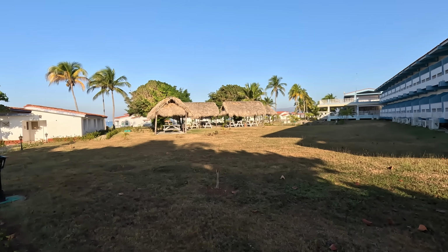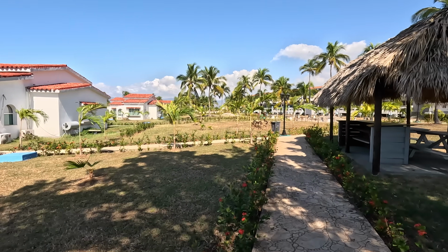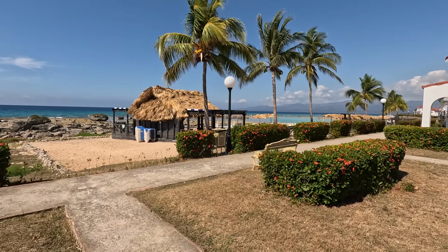Now, the resort itself is 50 years old, but the bungalows are newer. I think that I was told that they were built about 15 years after the main structure, okay? Then you're gonna notice they have a beach bar here, and I believe it opens at 10 to 6.